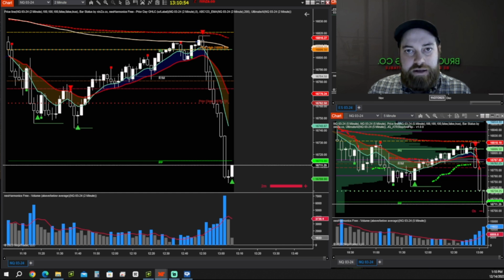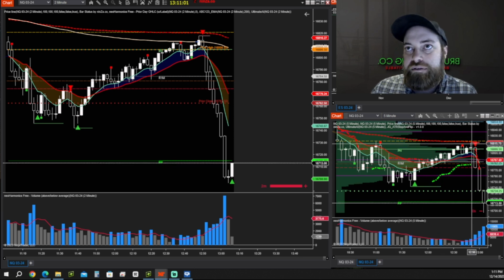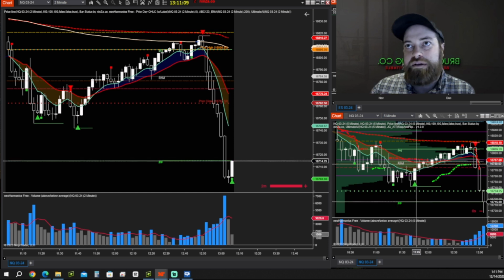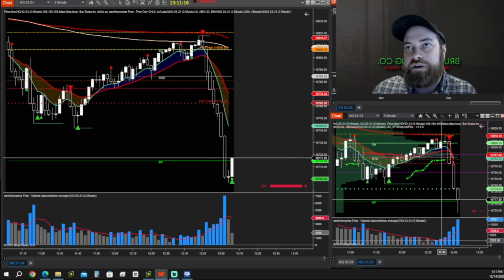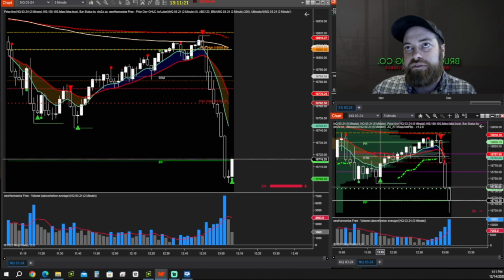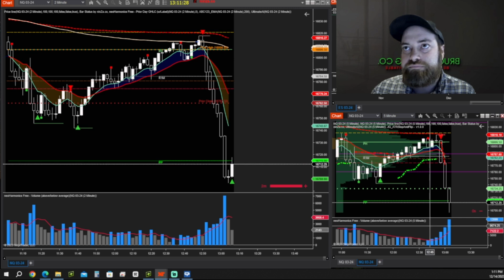Strategy wise, here we have a 5-minute chart. I've got 20 EMA, 8 EMA, VWAP up here, volume over here and down here. So you've got a volume profile. This is price based. This is kind of time based. But regardless, I use volume in both areas.